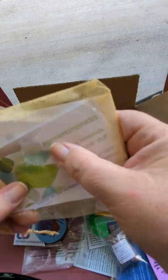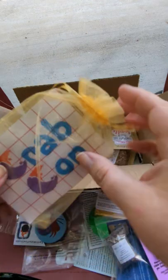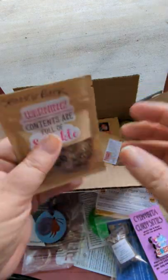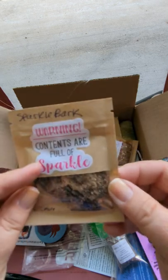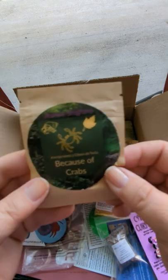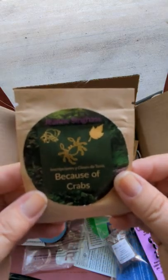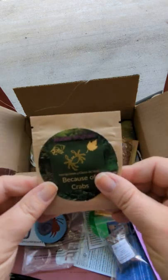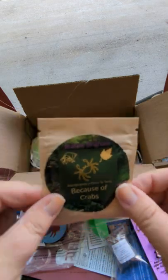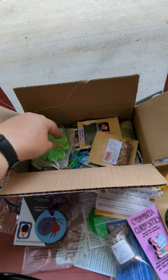Decal. This is from Hermes Homemades. She does the cool rock bridges too, but she did a decal this year for CrabCon. Can't wait to get that on my vehicle. And then we've got Sparkle Bark. Warning contents are full of sparkle. And that's from Jeannie over at Because of Crabs. You want fresh moss, you go to Jeannie. She also does bark and other foraging items, but you will get green, delicious, moist, fresh moss in the mail from her.